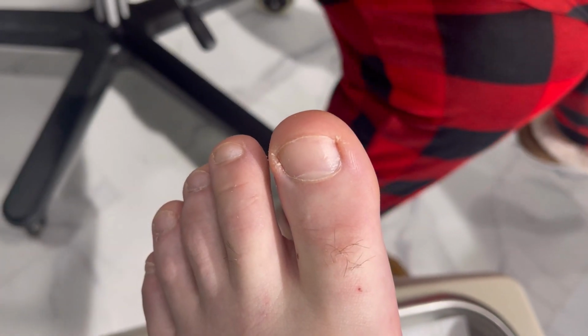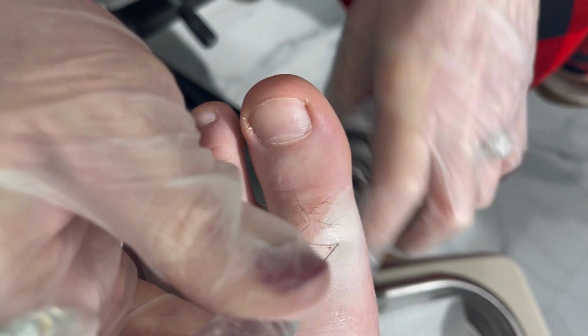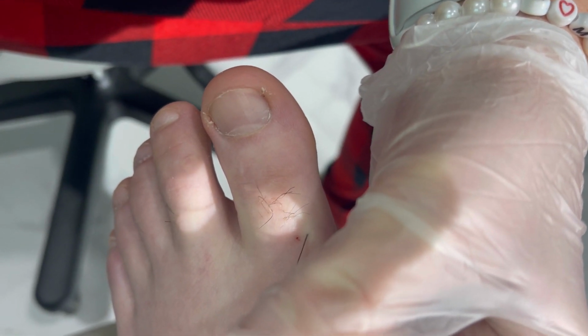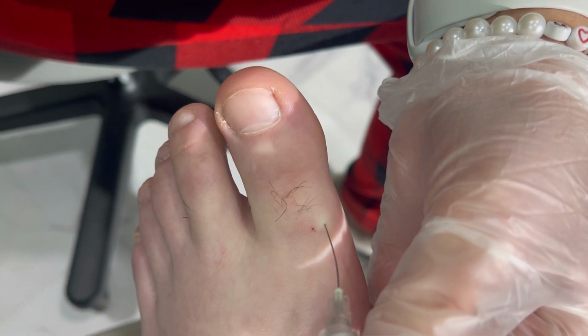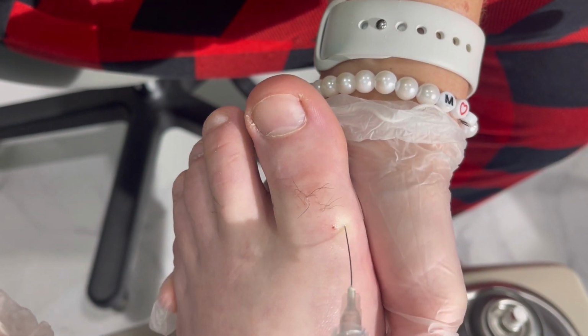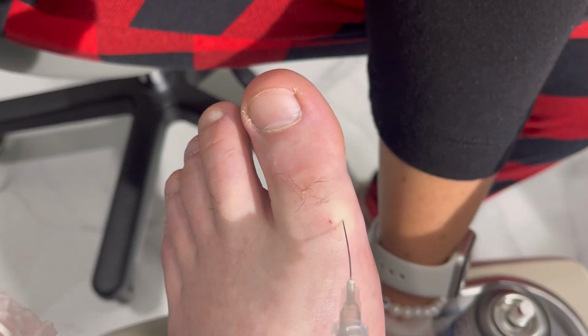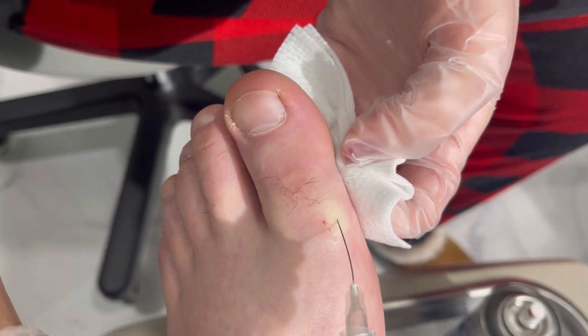Any new allergies, honey? Nope. Okay. Cold spray, super, super cold. That helps to not feel that little poke as much. Exactly. So you don't get a little bit of burning as the medicine goes in. Maybe. Let's try that again. All right. It's going to make his toe real fat, real puffy, and we're really just filling it full of fluid.